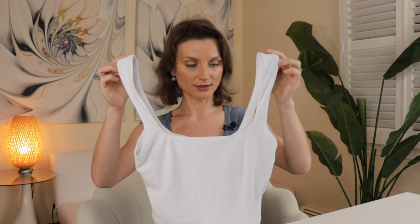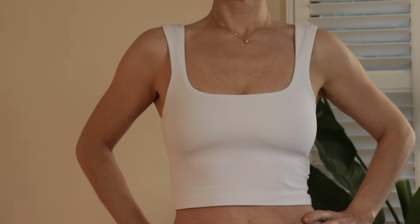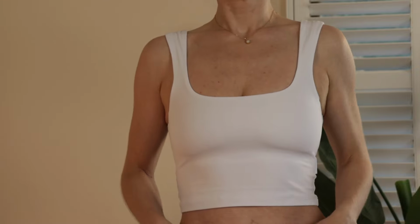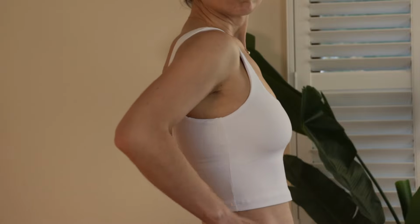Next, let's move on to tops because of course we have to talk about them. I chose this white one. It's called the Transcend Square Neck Crop Bra from Athleta. And very interestingly, Lululemon has one as well. So let me tell you the difference between them.